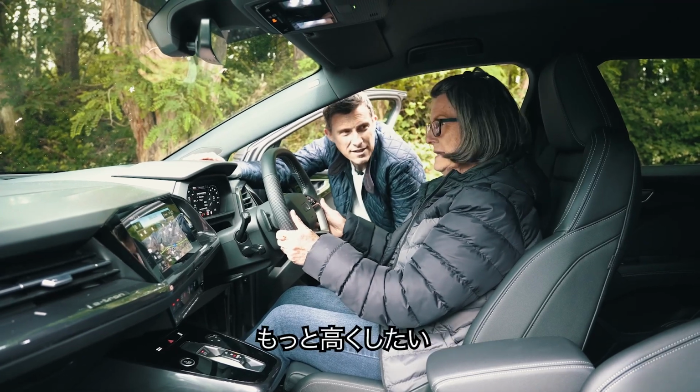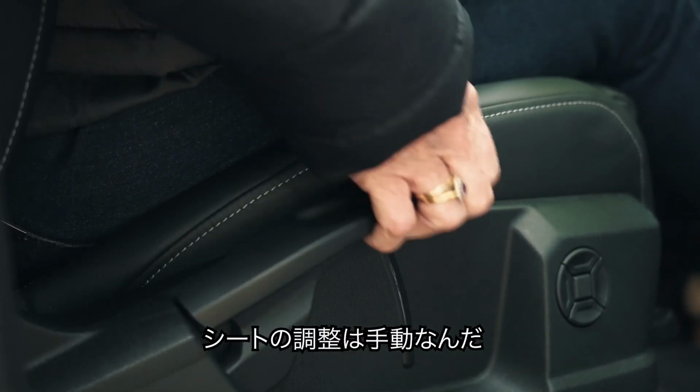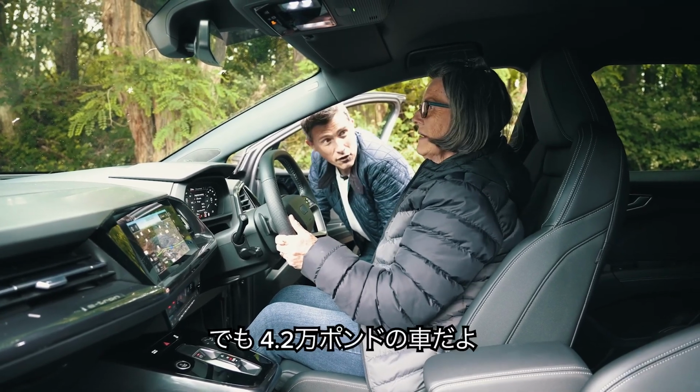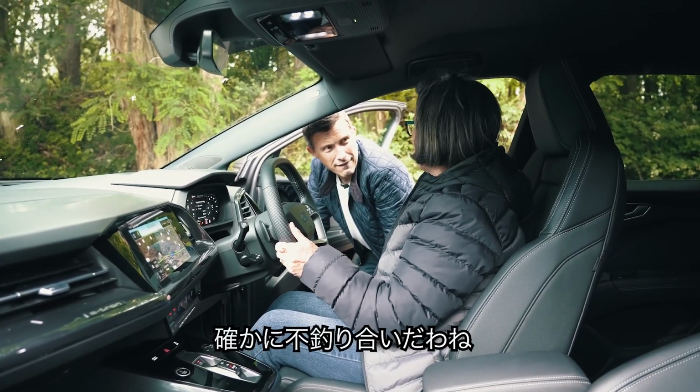Do you need to get higher? I need to be higher. Go on then, you know what to do. Go on. Oh, goodness, the seats on this car are all manual, so... Oh, this is familiar. Yeah, on a £42,000 car. No, that's not good, is it?